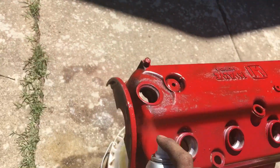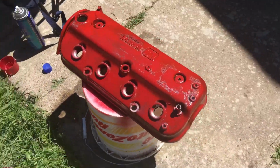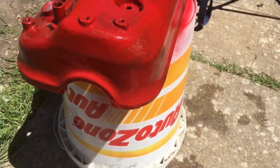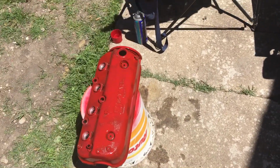And we're almost there. Just don't miss the little details. Let it run. Fuck it. This is gonna look really good. After that, you're gonna want to dry in the sun. Hit it again because you didn't get all the old paint off. And that'll be that.